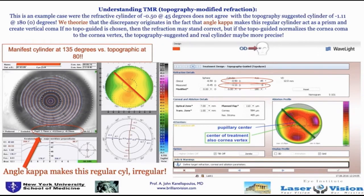Why is that? Who wants to take a pitch on why it is that the topographic refraction is different than the manifest refraction as far as the amount of cylinder and the axis of cylinder? And we're not talking about 2 or 3 degrees being off axis. The axis here is off almost 30 degrees.